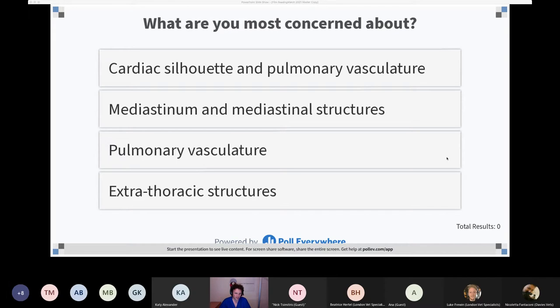So there are those two linear soft tissue opacities within the caudal thorax that we can see in that VD view. Is that something to worry about? Do we think they might represent large vessels and there might be something sinister going on here, like maybe a pulmonary thromboembolism? Or is there something else going on? Is there something in the extrathoracic structures that we're concerned about? Okay, let's see what everybody thinks.